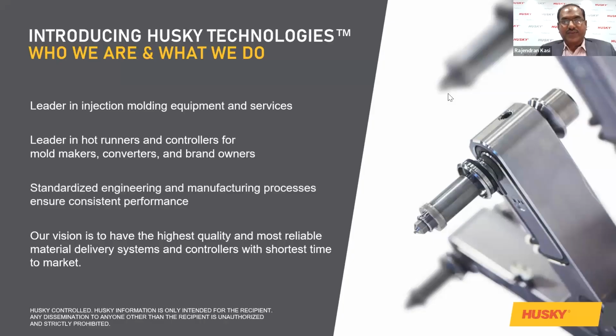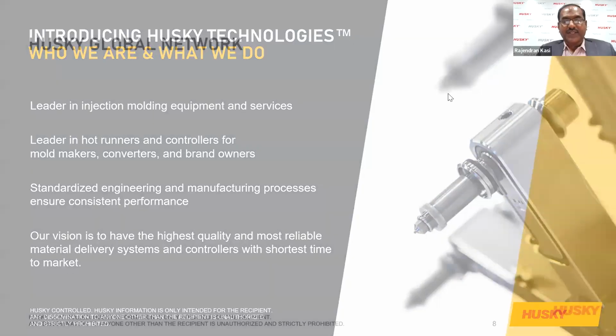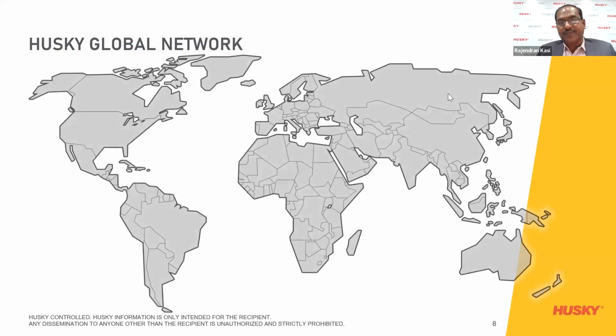Prior to the LSR, we just want to take up the background of Husky. We are a leader in injection molding equipment and services, and a leader in hot runners and controllers. We work with the mold makers, converters, and brand owners. It's very important to work with all of these areas, because with the brand owners, even on some product development status, we will be able to work it out so it will be delivered to the converter and also to the mold maker. We have a standardized engineering and manufacturing process as well for that.